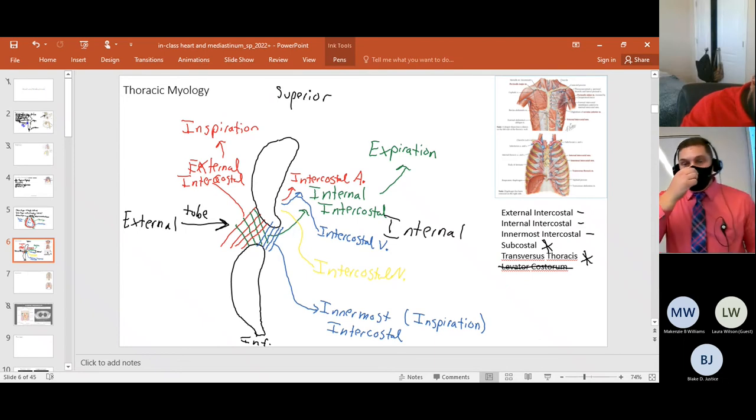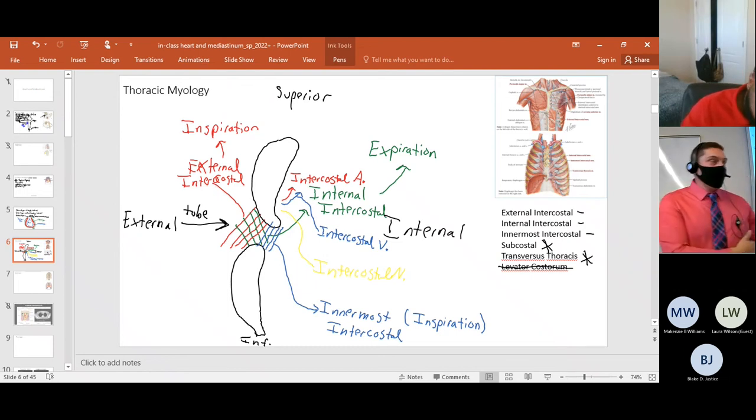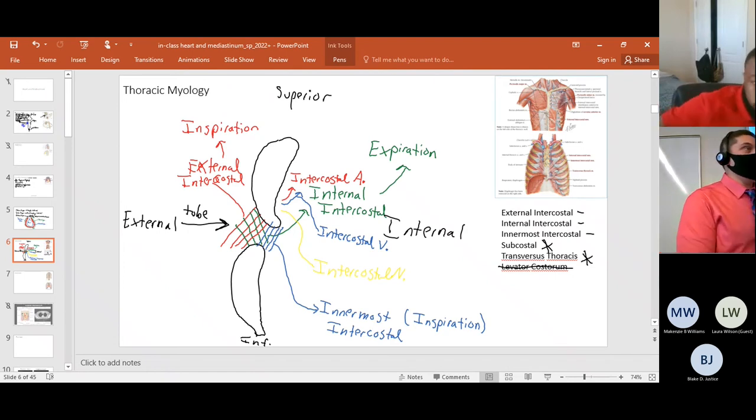So really what we need to think about here, again, this gets a lot of folks tripped up. It trips me up all the time. External intercostal, inspiration. Internal intercostal, expiration. Innermost intercostal, inspiration.